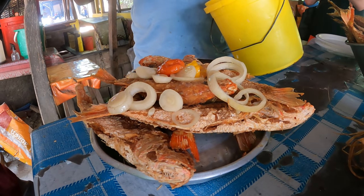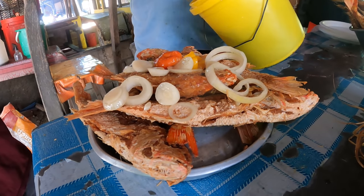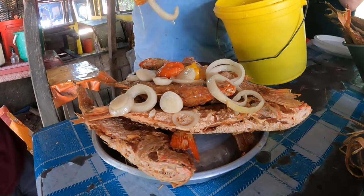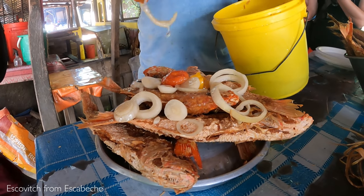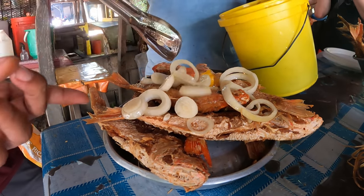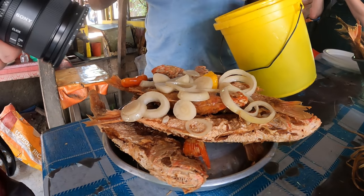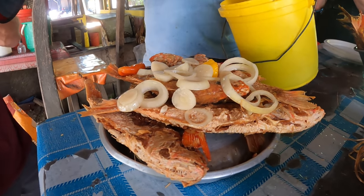So this is the Escovitch sauce, a huge part of our culture. It comes from the Spanish influence in Jamaica. It's actually known as Escovitch. So this, the onions, the scotch bonnet pepper, all of that smothered down and goes to soak back into the fish, bringing out a lot more flavor and some heat with the scotch bonnet.